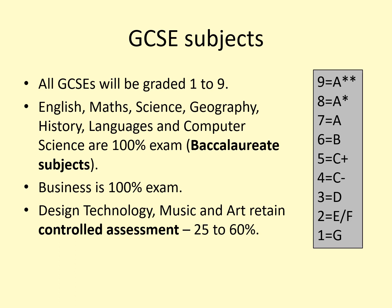English, maths, science, geography, history, languages and computer science are 100% exam, taken at the end of year 11. And these subjects are called the baccalaureate subjects, for the English baccalaureate. More on that in a bit. Business is also 100% exam, although not a baccalaureate subject, along with design technology, music and art. These retain elements of controlled assessment, project work, to account for between 25 and 60% of the final grade.